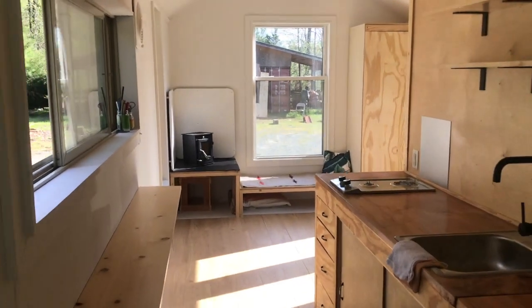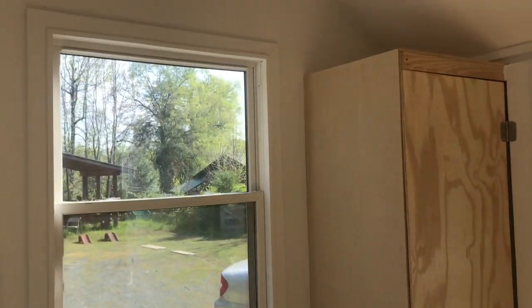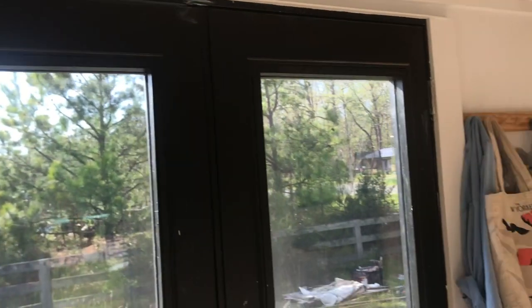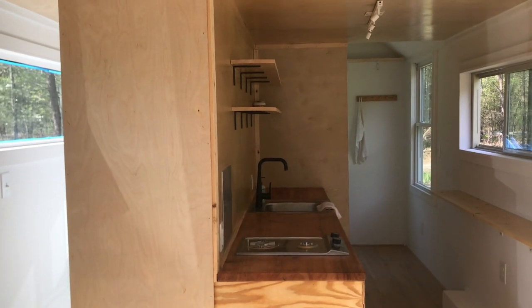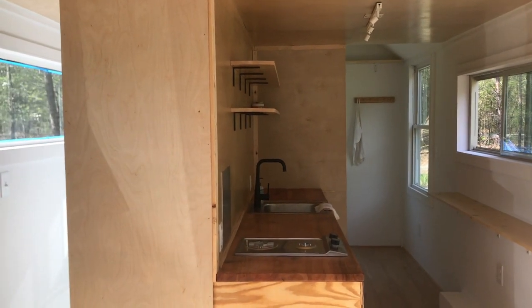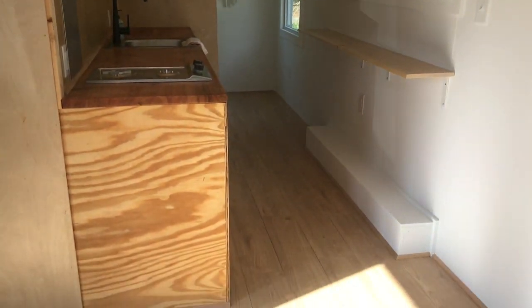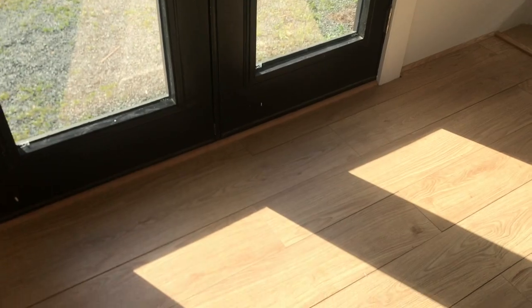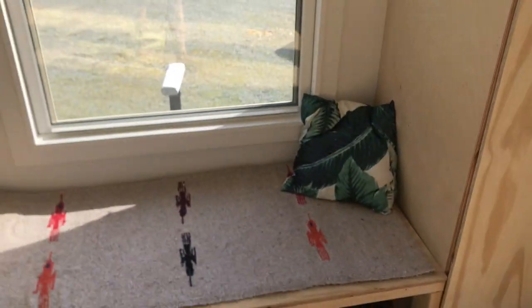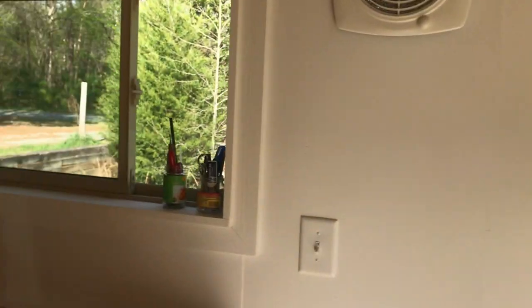Anyway, that's my tiny house, a little brief tour to show you that I finished mostly, and I'm going to give you a way better tour with all the full details at some point, but I just wanted to show you where I'm at and what happened. I wanted to show you where I'm at, what my tiny house looks like. I can officially say I'm done. I'm probably going to spend my first night here. Crazy. It's crazy. My little windowsill.